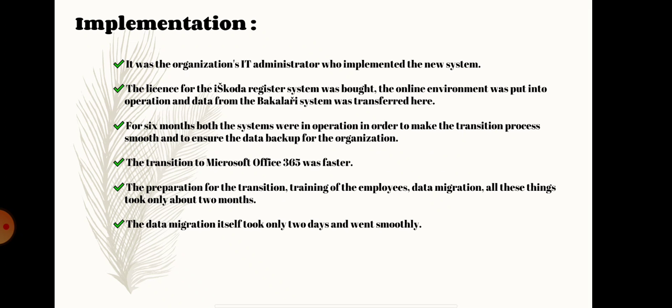The license for the iScholar register system was bought. The online environment was put into operation, and data from the baccalaureate system was transferred here. For 6 months, both systems were in operation in order to make the transition process smooth and to ensure the data backup for the organization.